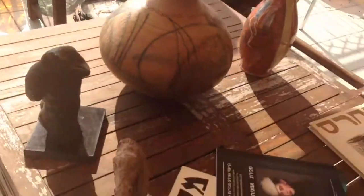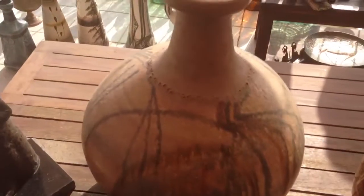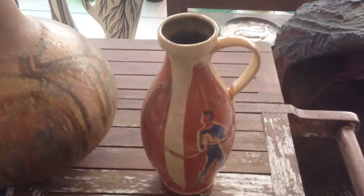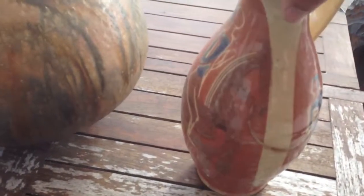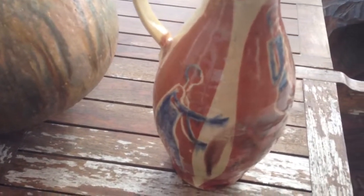I have other artists, but I don't have the room to show them all. I have Hedrick Grossman also. This big piece is made by Amira and Pina Amira. What's the name? Aliza. It was made by Kharsa, handmade. This is made by Eva Samuel or Chava Samuel, the mother of ceramic ladies. A man holding a horse, a man riding on a horse, and a man chasing the horse.